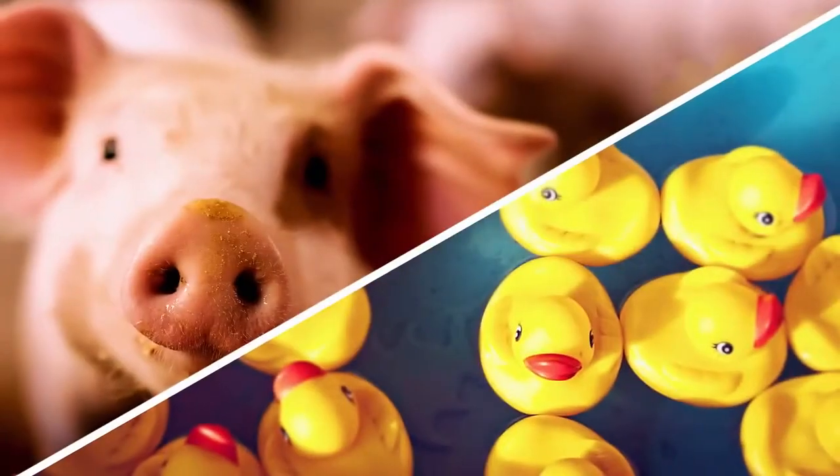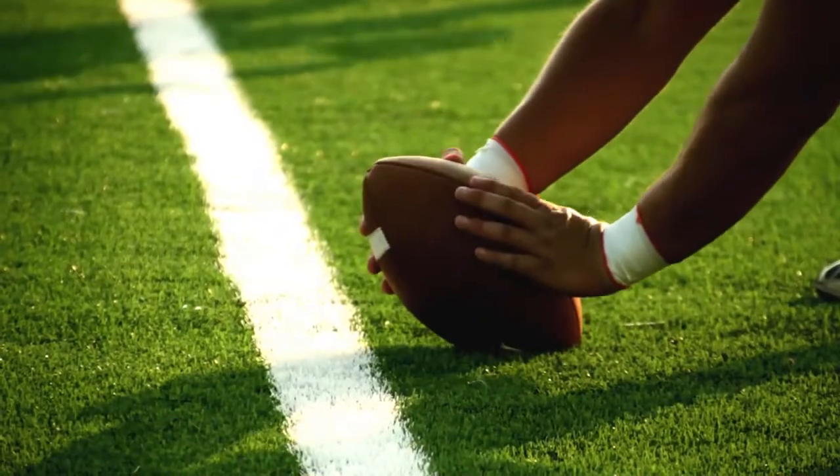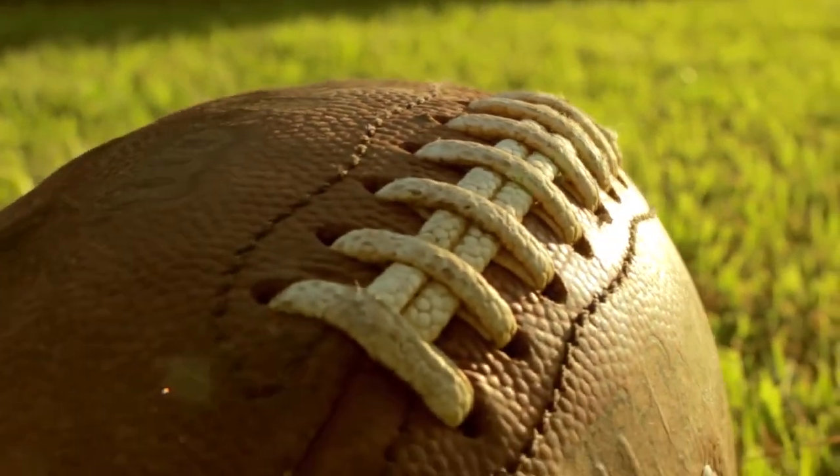And while rubber or polyurethane holds its shape, animal bladders don't. It's possible that the pointed shape of modern footballs is just because the animal bladders were so wonky, they gave up on trying to have a round ball.